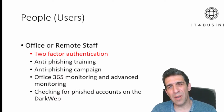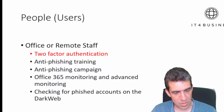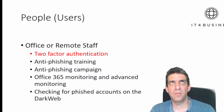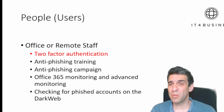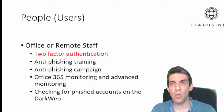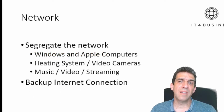Finally, a service I've always got access to is I can check to see if staff in your company using your domain, like for me, it's itforbusinessuk.com, have had their accounts phished and those are being sold on the dark web. I find that 1 in 4 of all the staff of all my clients have had this happen to them. It's pretty serious.